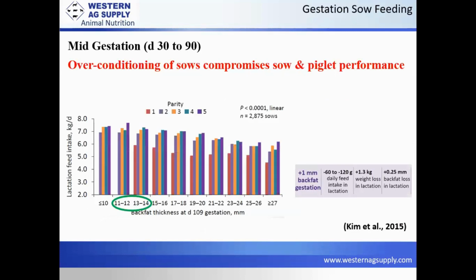In a study by Kim et al., sows with a back fat of higher than 14 millimeters resulted in lower lactation feed intake compared to sows with 14 millimeters and below. Overall, they reported that for every 1 millimeter increase in back fat at end of gestation, feed intake in lactation is reduced by 60 to 120 grams per day, and sows lose about 1.3 kilograms of weight and 0.25 millimeters of back fat after lactation.